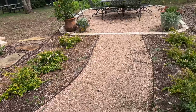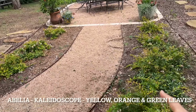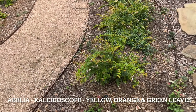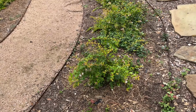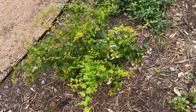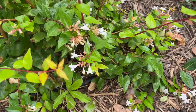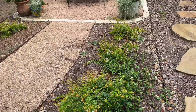Okay, and continuing backwards, I'm walking backwards here. I have a fire pit area, and I have planted some shrubs here. These are evergreen abelia shrubs. This one is kaleidoscope, and kaleidoscope gives you lots of different leaf colorations throughout the seasons, and some cute little flowers that I'm thinking the hummingbirds might like. They're little tulip-shaped flowers. Aren't they pretty?